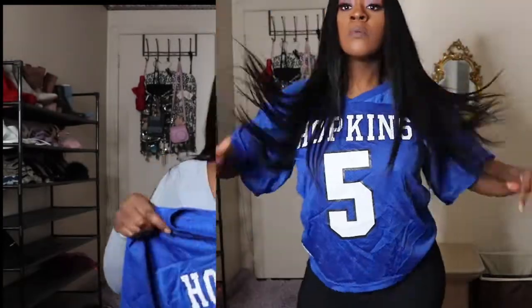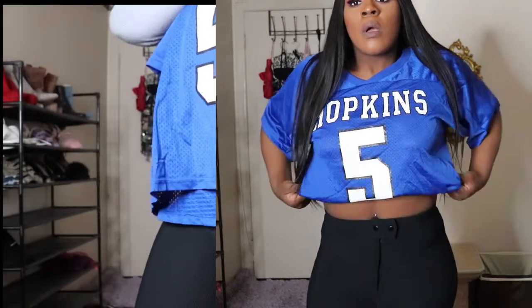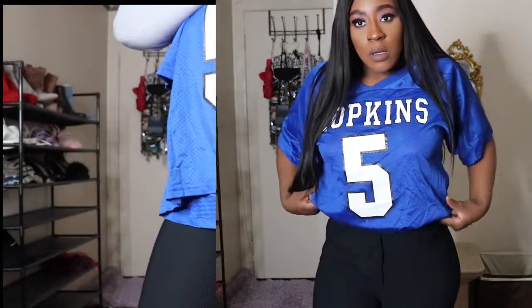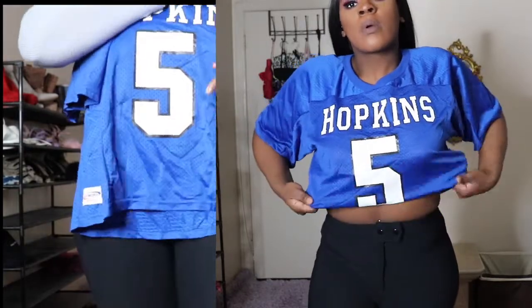Next piece we have, I got a jersey, just any jersey. I wanted to make it into a crop top. Got this idea from my homegirl TT. Cut it to like right there, so the fat is gonna get cut out.